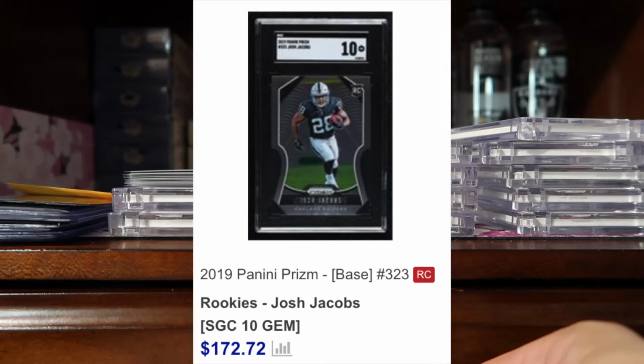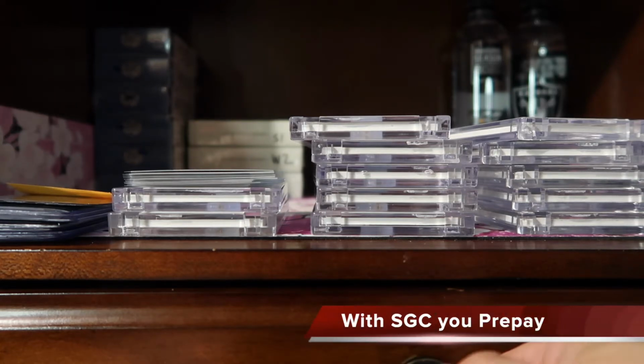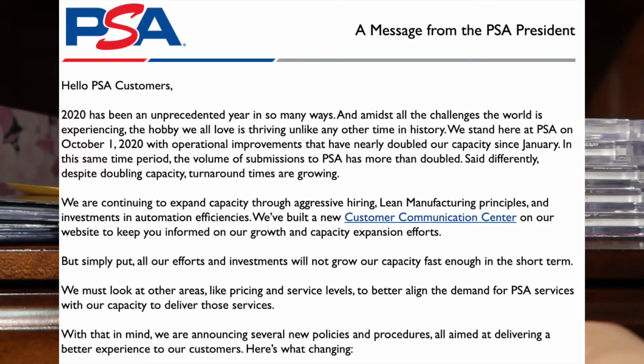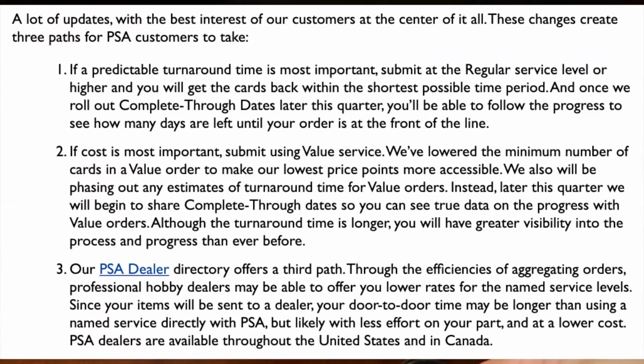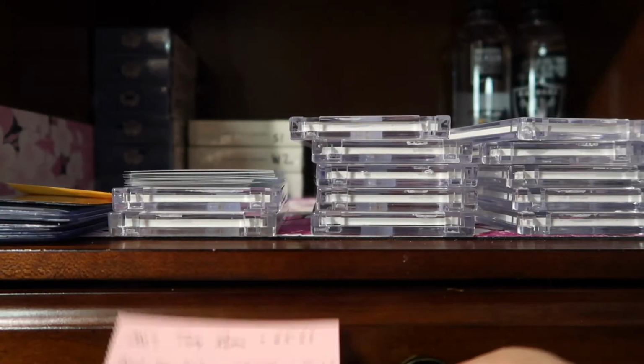So I'm beginning to second guess my sending stuff to SGC, especially spending the $3,000 that I spent on a bulk submission with them already. Seeing the difference in pricing, I probably should have just sent it over to PSA. They did increase their prices today. They put a whole article on that, and that's a topic for a different conversation. So let's get into the video for today.